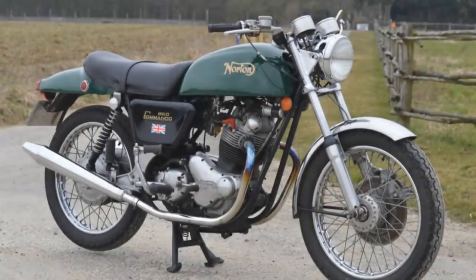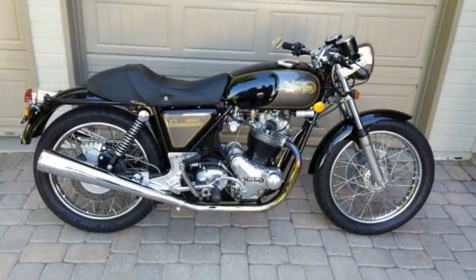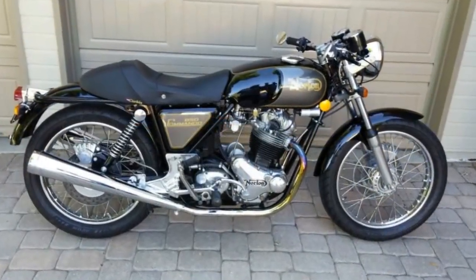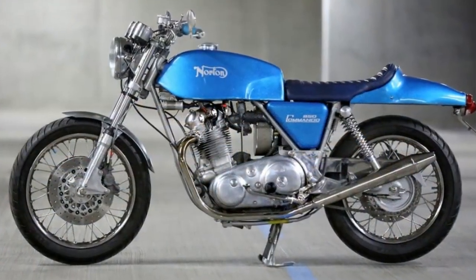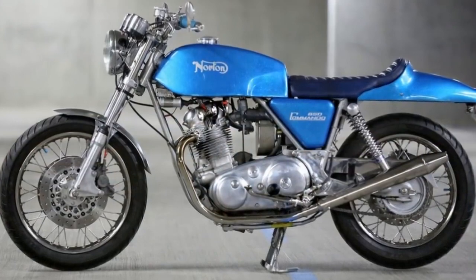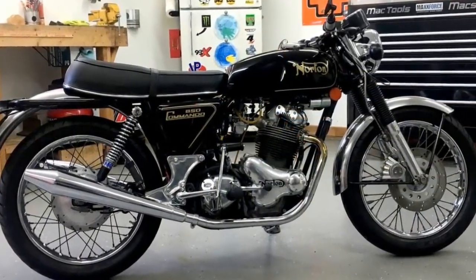Number 12. The Norton-850 Commando was a British Norton-Villiers bike produced by Norton Motorcycle Company between 1967 and 1977. The bike used an OHV pre-unit parallel twin engine, eventually becoming an 850cc in 1973.